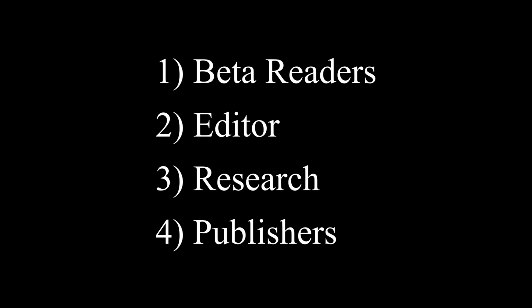No. Point 2, editors. Beta readers are great. They're phenomenal. They help you so much. You still need an editor. I was teaching English for years whenever I put my first book out, and I went, oh, I don't need an editor. Don't do that. I learned from my mistakes. Now you can learn from my mistakes.